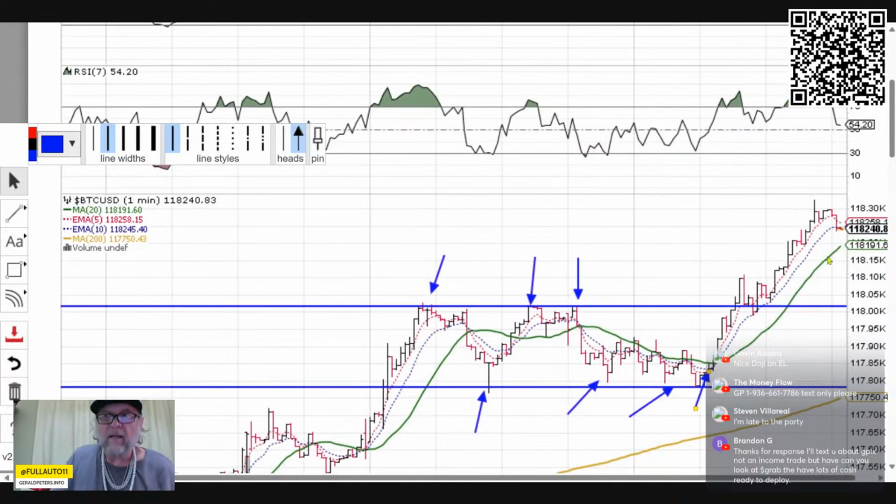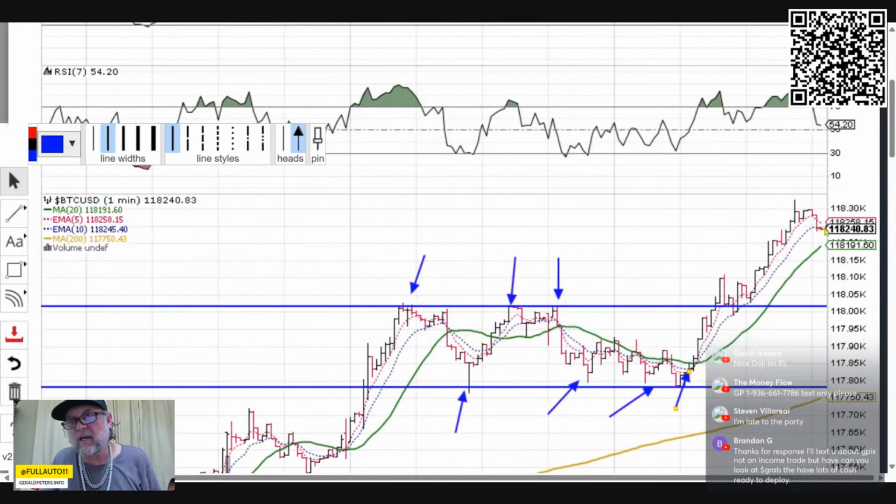Here we go. This is Bitcoin trading right now at $118,240. I put on more Bitcoin futures contracts. I texted this out earlier today. Since we've been on here, I put contracts on Sol, and I'm already in XRP. Up about $230 on that one contract. That's not bad considering it didn't cost me much. What would it cost? Let me see.